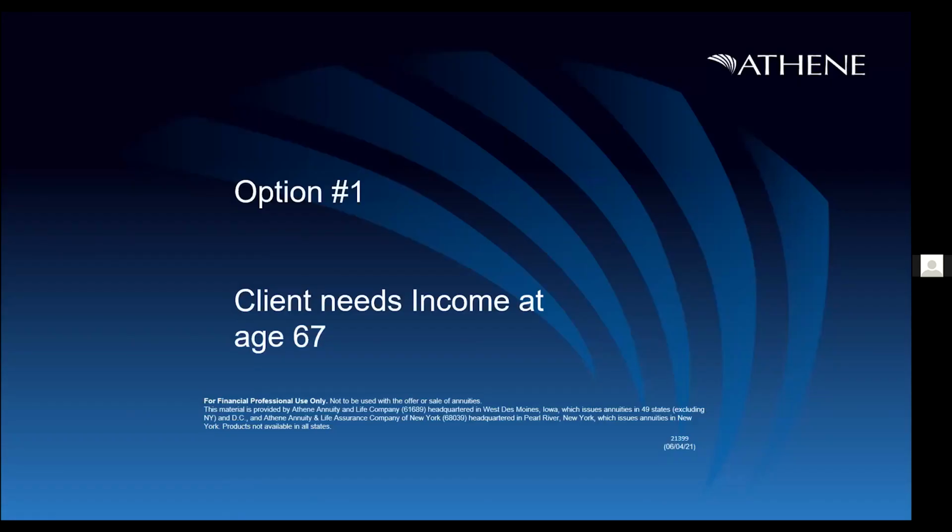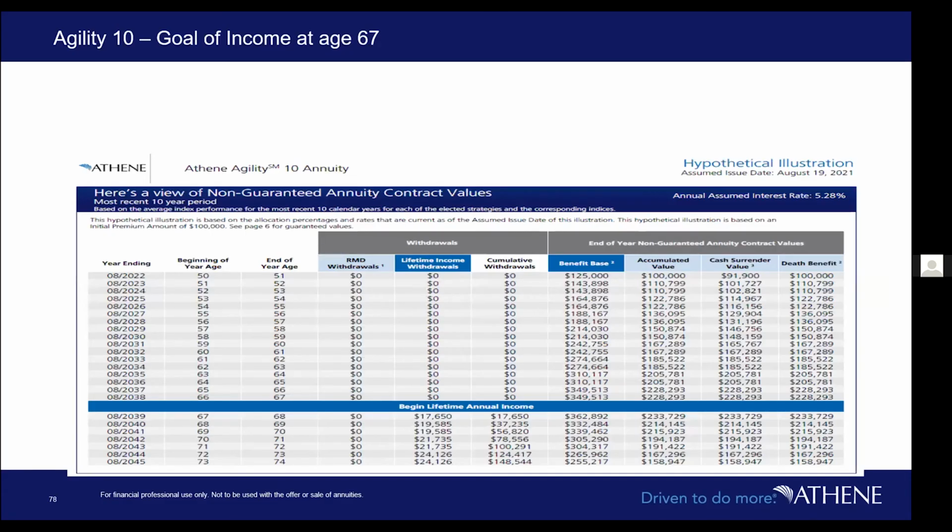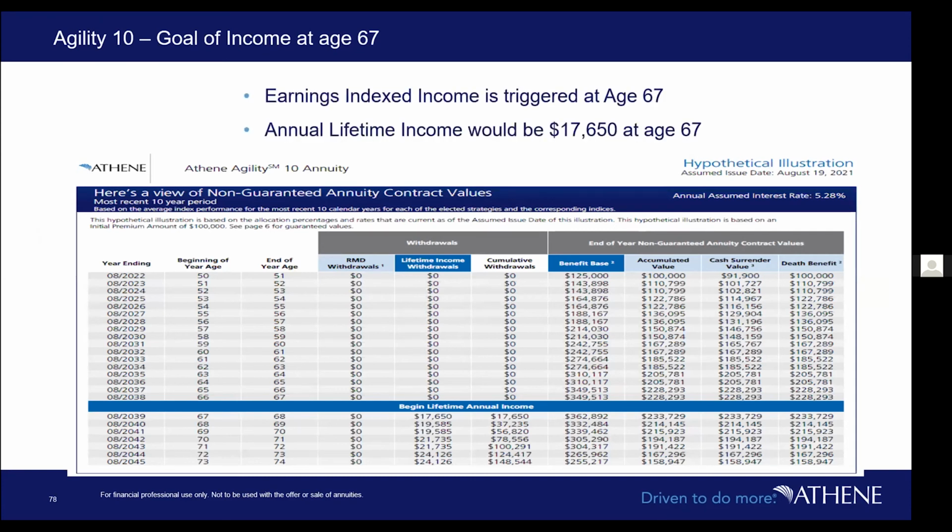So let's take a look at option one, where it turns out the client does need that lifetime income at age 67. So we have the earnings index income triggered at age 67. Annual lifetime income at age 67 is going to be $17,000, and then it's going to increase year over year. So the great thing with this earnings indexed income is it's going to increase by the exact same rate that the accumulated value is credited to. So if there's a 5% credit to the accumulated value, that lifetime income is going to go up by 5%. It's a great way to offer a cost of living adjustment for your clients, and it's a really great benefit to them.